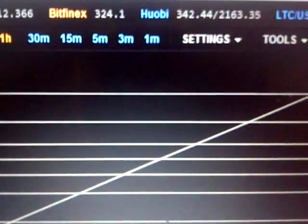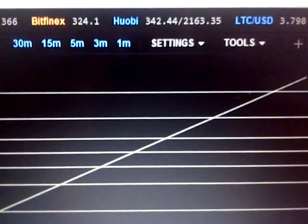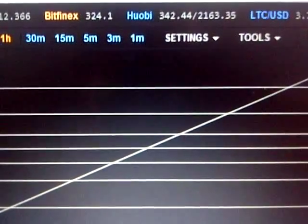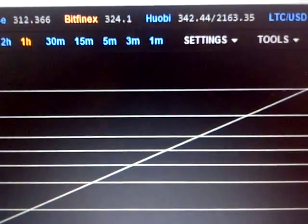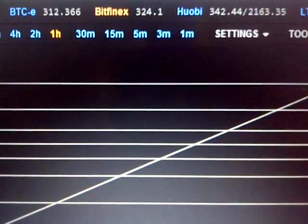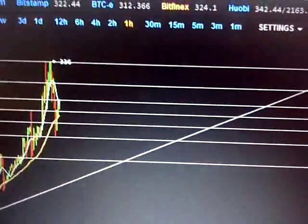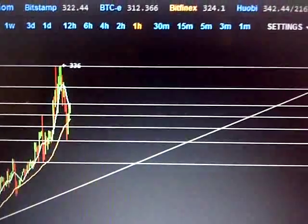324. The Chinese exchanges really started spreading out. I think there's got to be very high demand over on the Chinese exchanges to have this amount of spread in price. Almost a $20 spread in price, $18 right now. $30 from BTC-e, as you can see. Some big spread moving. I don't know if the Chinese money has been devalued for whatever reason, but you're seeing some really big spreads here.